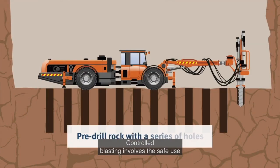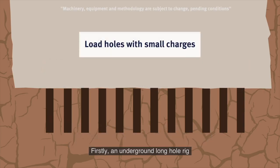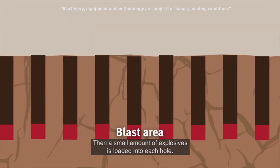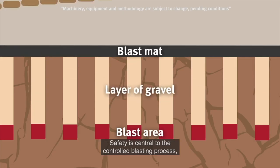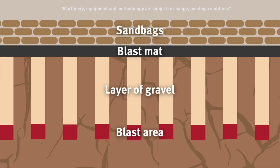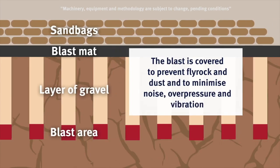Controlled blasting involves the safe use of small explosive charges to excavate areas of hard rock. Firstly, an underground blast hole rig is used to drill a series of holes where the charge is placed. Then a small amount of explosives is loaded into each hole. Safety is central to the controlled blasting process, and a range of measures are used to control the blast.